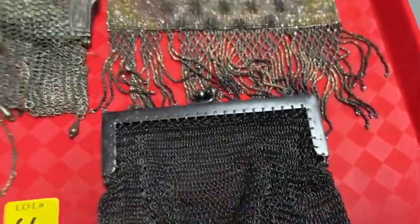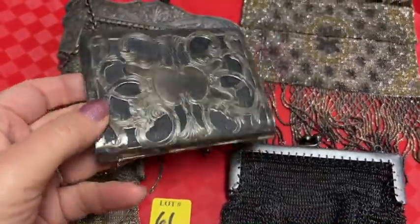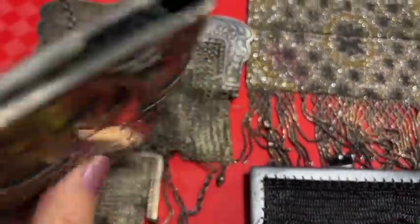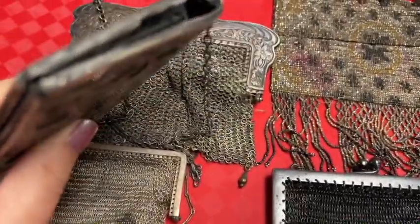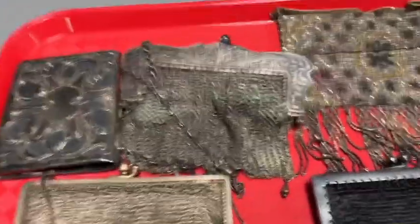Oh, that one's all rusted. Okay. I don't know what those went for. I think I was gone by then. So that one is probably just plated, right? It looks like it. You can kind of tell the way it tarnishes sometimes when it's just plated as opposed to being silver all the way through.